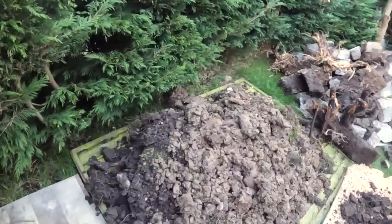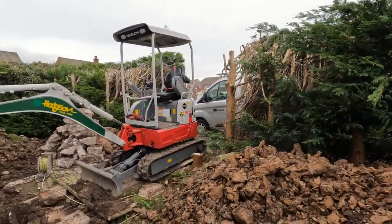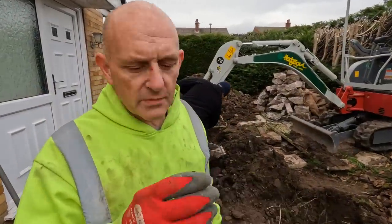Tuesday the 7th of Feb, day 2 on the dig. Jason's been on his leather face spray. Now we can turn that digger at least. Good news, bad news day.